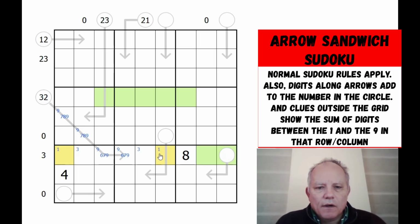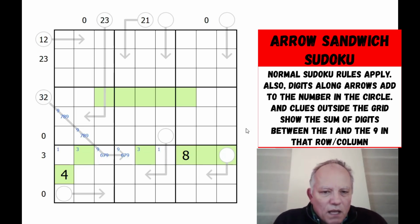In fact, in a way, that gives me 2 green cells there, which I'm going to colour in. And I should remember that where we get givens that aren't 1s and 9s, I can colour them in too. So, you know, it looks like we've done a bit more than we've really done.